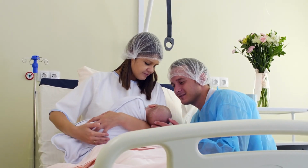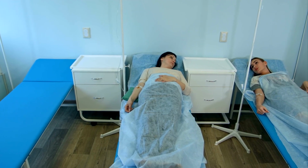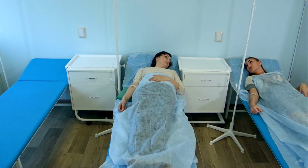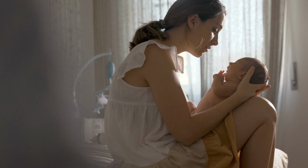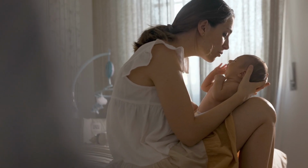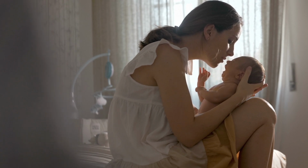Recovery after a C-section. Recovering from a C-section takes longer than from a vaginal birth, as it is a major surgery. New mothers may experience pain at the incision site, limited mobility, and fatigue. It's crucial to follow the doctor's instructions, rest as much as possible, and avoid heavy lifting for several weeks to allow the body to heal.